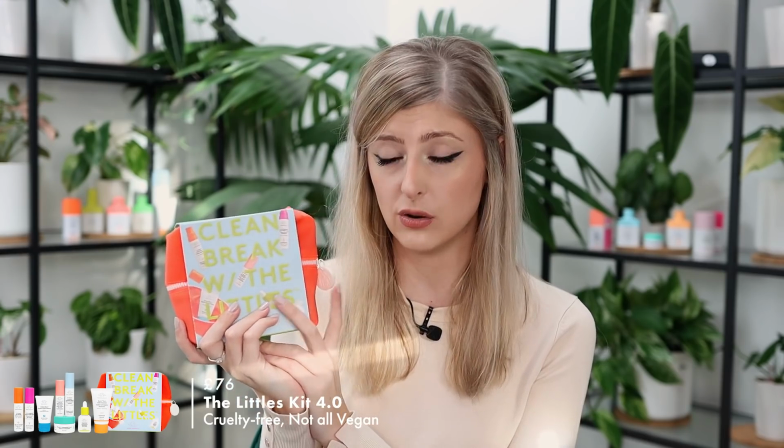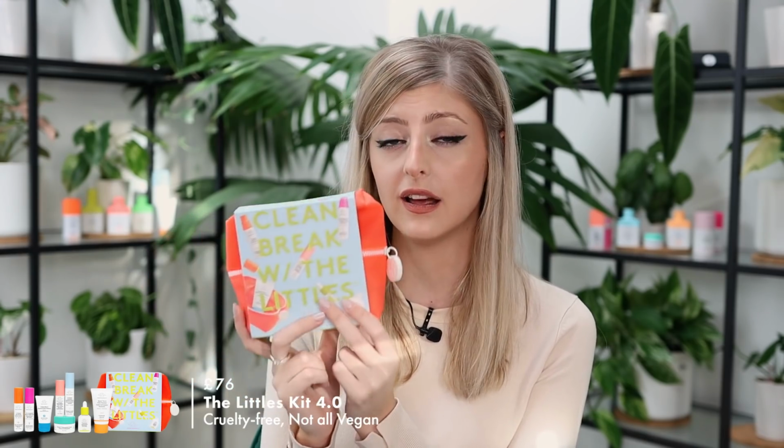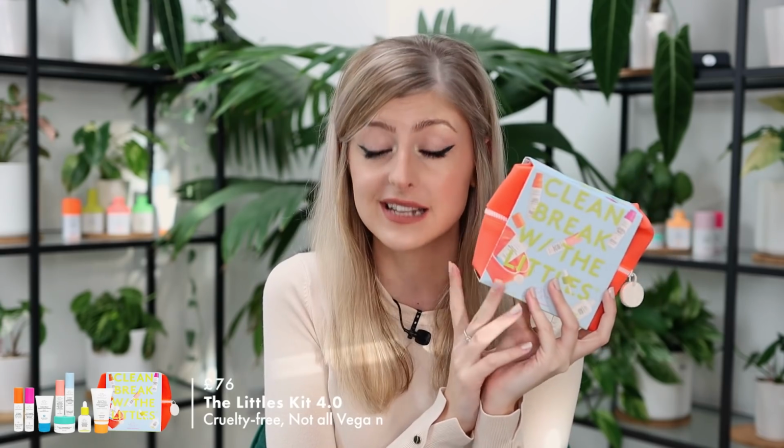I think this is the 4.0, and I've managed to compile a Littles Kit back up because I have so many empties lying around. Some of them are on this shelf. I was just able to build one out of empties because I used to use these all the time because I never used to be able to afford full-size products. It's only been quite recently I've been able to afford it, if I'm honest.